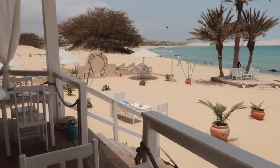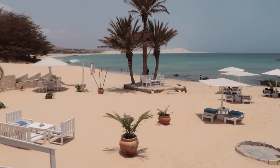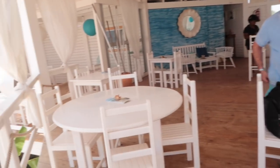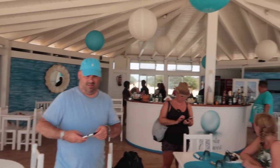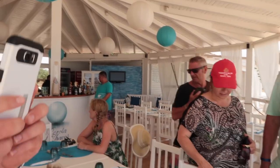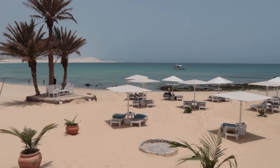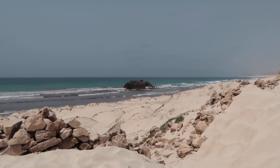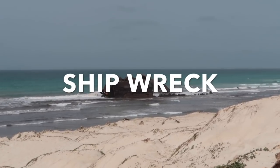This is Chavez Beach. And we're having lunch here. Let you know all about the menu options.